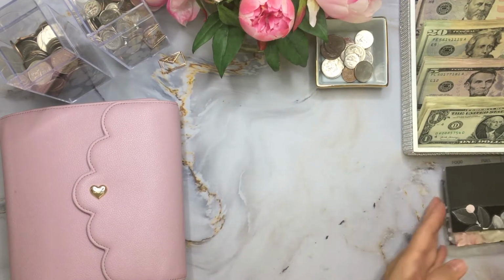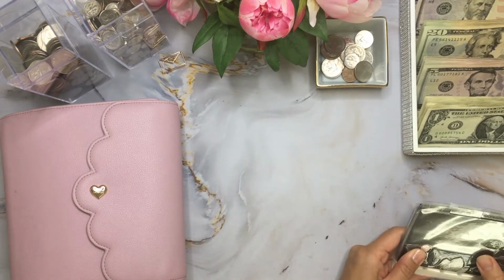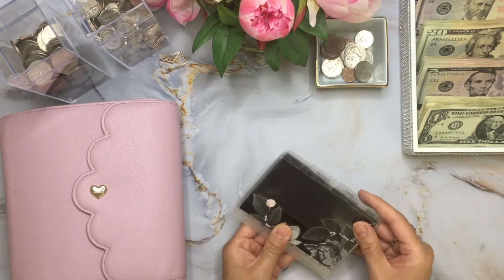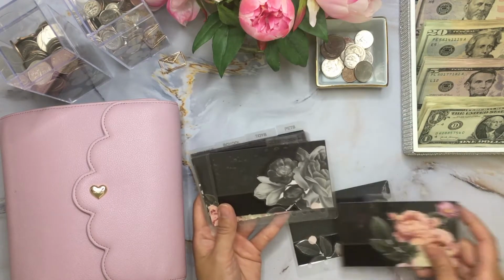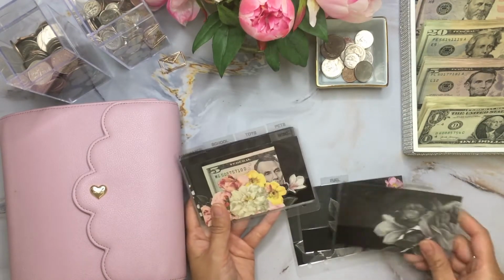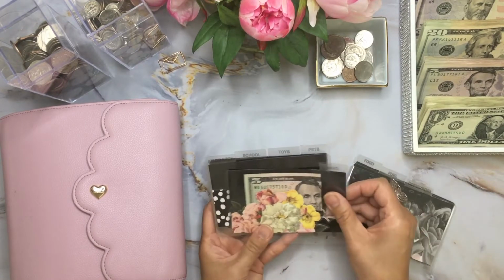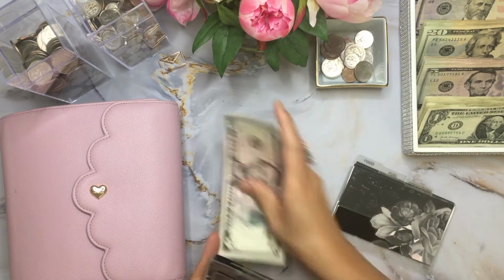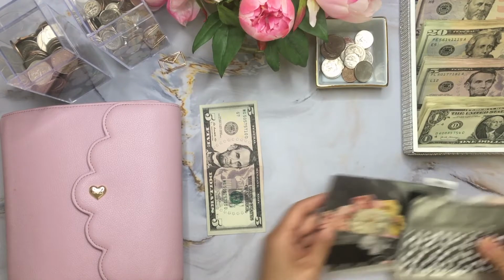So before we begin, let's take a look at what is remaining in my weekly cash wallet envelopes. I completely spent food, normal money, gas, coffee and boba. Spent it all this week. I do have $5 left in my miscellaneous. That's good. And these envelopes I will be stuffing later on.